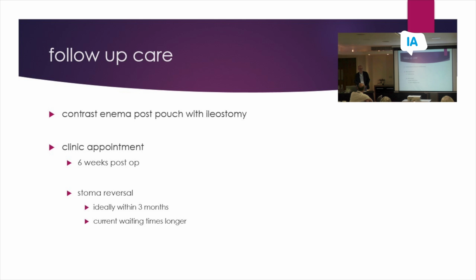After the pandemic, waiting times were going up quite a bit. Things are generally coming back down. I think most centres now are looking at about 3 months for reversal of stoma after a pouch.